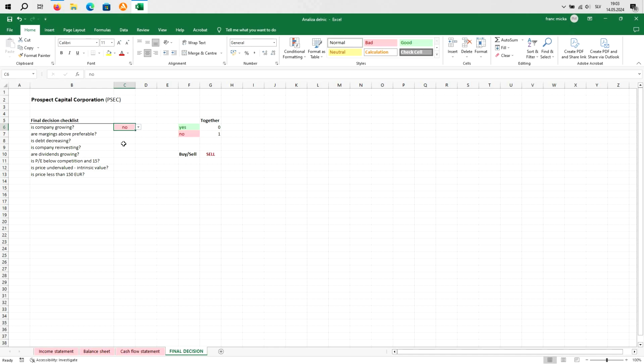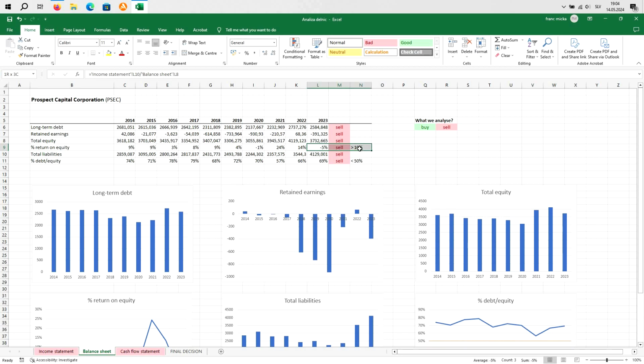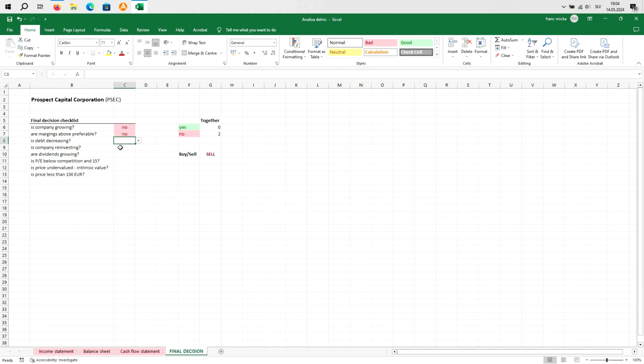Because we want to be as harsh as possible when we evaluate this company, or all the other companies overall. So are margins above preferable? Let's see. So here it's above 40, it's okay, and here it's below 20. Then here right now it's below 10, here it's more than 50, so no, the margins are not preferable, because yeah, you see. Is debt decreasing? No, it's not, it's staying the same, so here is also no.